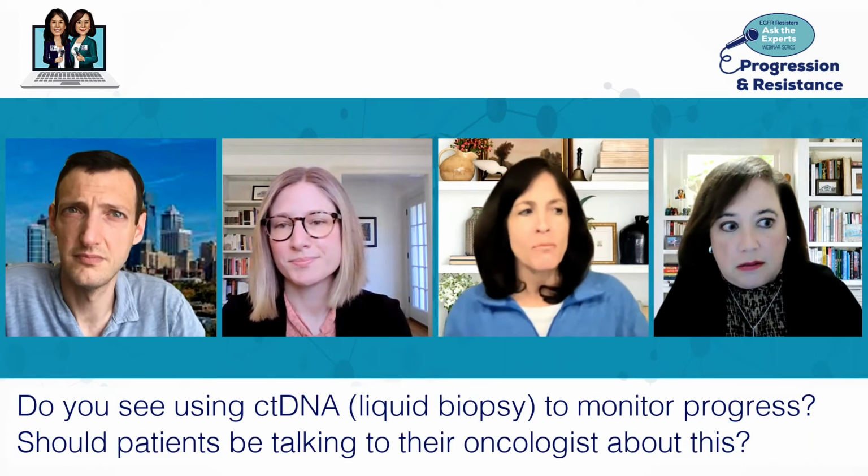One other kind of on-target mechanism we didn't talk about is actually loss of T790M. So it's not a new mutation, but it's the absence of a mutation that was present before. That's another important thing to look for, and potentially something you could look for early on to herald resistance that's coming.